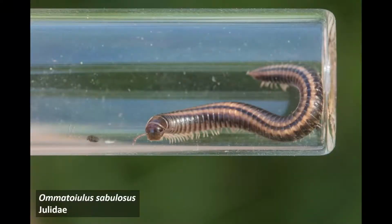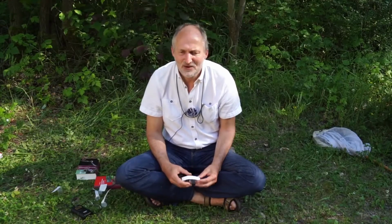Another feature which is quite interesting in Ommatoiulus is, in some years, in kind of good years, they may form huge populations, and in these years they may even migrate in the thousands. So in some years you may encounter these millipedes wandering basically around the landscape. This mainly occurs in more southern countries, so not that much in Germany, but also in Germany they can migrate quite some distance.